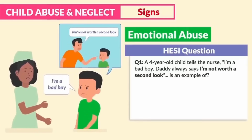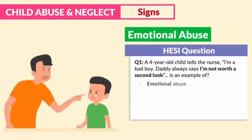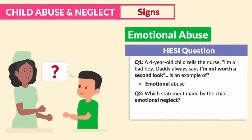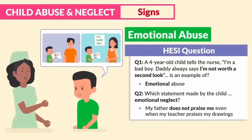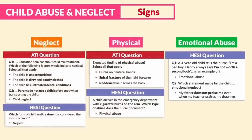And lastly, for emotional abuse, Hesi mentions, a 4-year-old child tells the nurse, "I'm a bad boy. Daddy always says I'm not worth a second look." This is an example of emotional abuse. And question 2, which statement made by the child is emotional neglect? My father does not praise me even when my teacher praises my drawings. Now, as you can see, all these answer options are pretty straightforward. But if you have an ATI and Hesi exam, I'd be sure to pay special attention to these key terms.